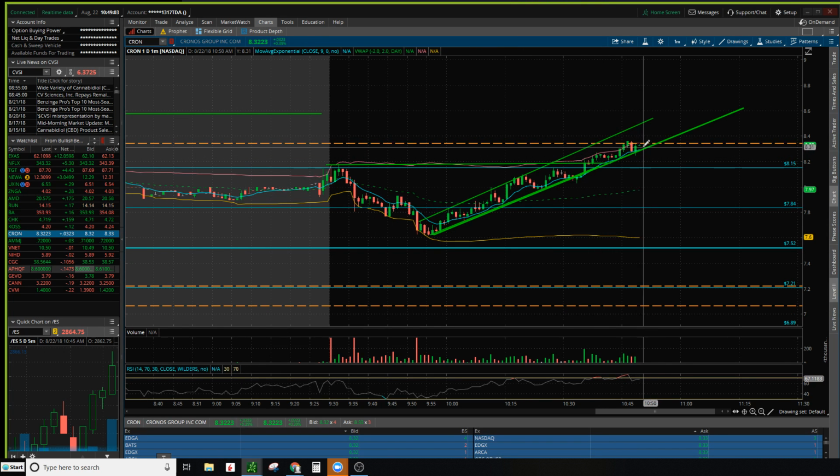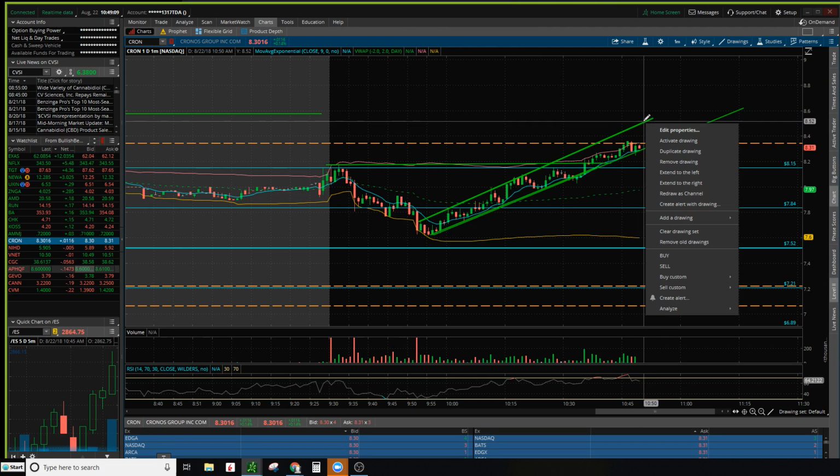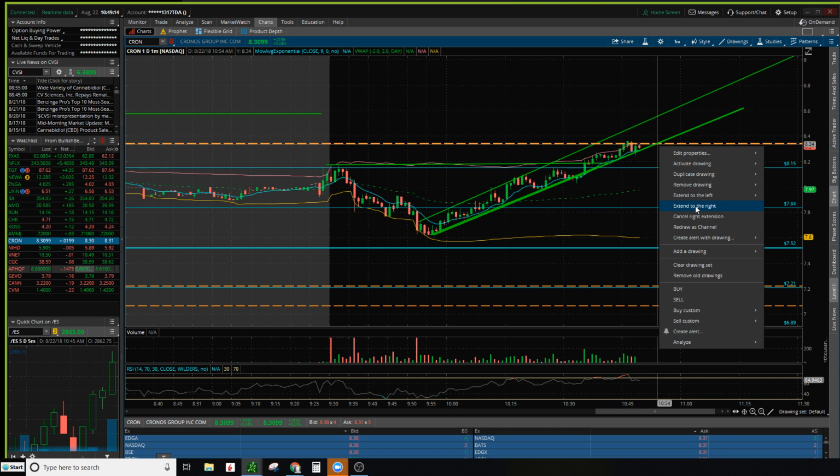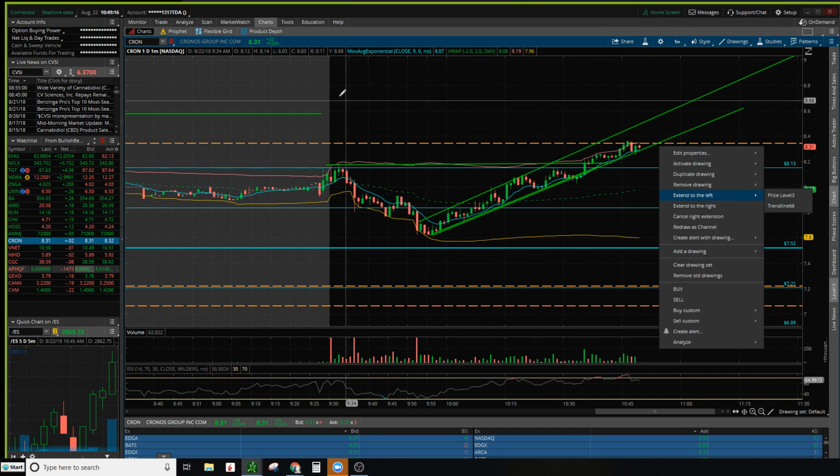Cron is at the bottom of a channel. Major resistance was breached at 834. We had a close above it, and we still have potential for Cron to continue in this up channel as we make a red to green move. We are up 2 cents. We are now in the green.